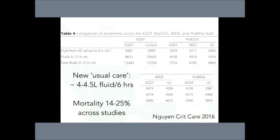And without getting into a full comparison between the studies, the most common interpretation of all of these trials is that these trials showed that our standard care, 15 years after the Rivers trial, now reflects the principles that the Rivers study sought to incorporate, which was early fluids, early vasopressors, and most importantly, early antibiotic therapy.